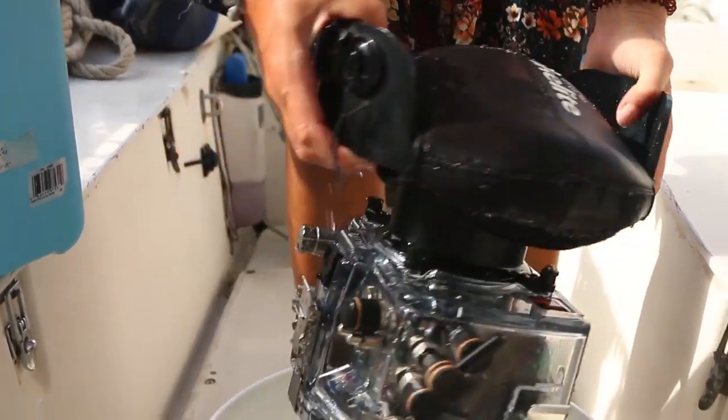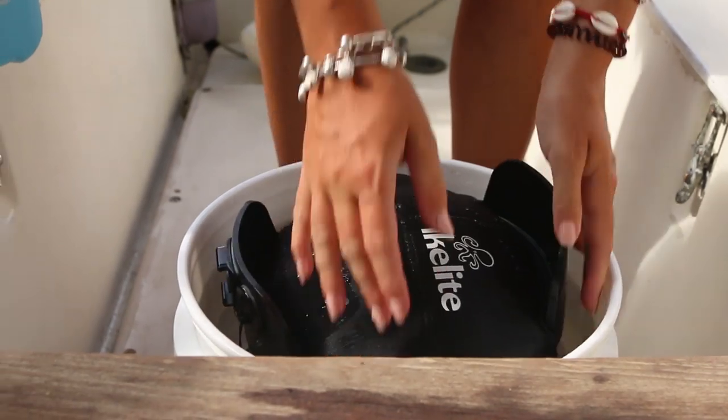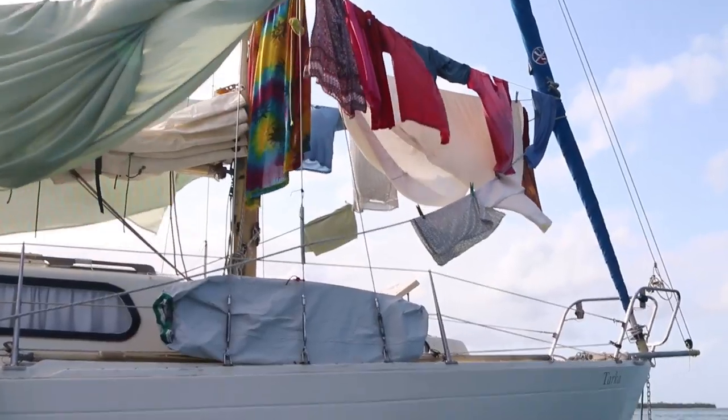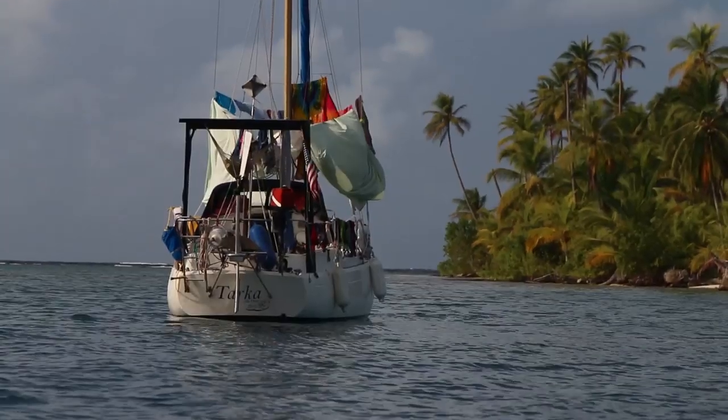Nushta got to properly clean her camera housing, which requires quite a bit of water, and is the main reason we don't use it very often. And, of course, we did our laundry, and really classed up the place with our colorful hanging display.